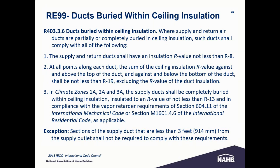And the reasoning behind that, as you can imagine, when we were putting the code change proposals together, we were concerned that we didn't want to go overkill, but we also didn't want to stop builders from doing what they were already successfully doing and make it more difficult for them, especially when we're talking about the R-13 duct. And so if they're coming in, we'll say from an elevated position in through the insulation, it could potentially be interpreted that, well, that last couple feet is really buried within the ceiling insulation. So we wanted to make it clear that this exception, it was not required that you had to have an R-13 duct for that last 3 feet.